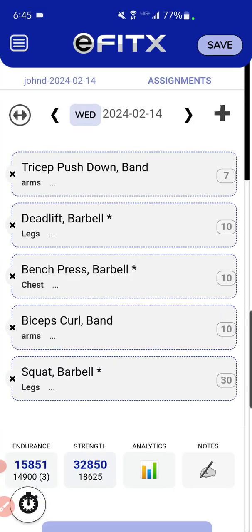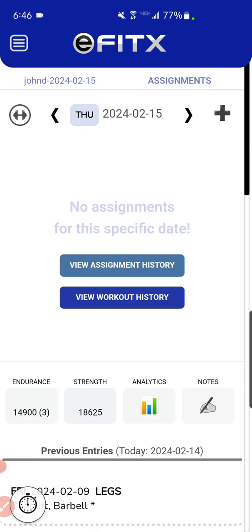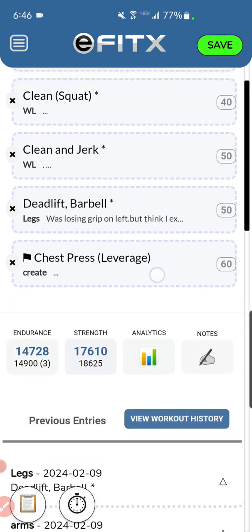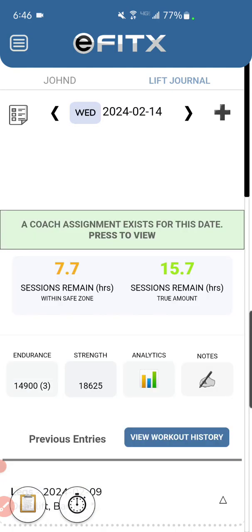If you notice, the Wednesday date is highlighted. If you happen to scroll around to different dates, well, let's actually go to workout history. Okay, so let's go to Thursday and let's go to view assignment history or workout history. We're going to go to workout history, and we could actually go to a previous date. Let's go back to December 23rd, and you could see that workout, and you could study it if you want. If you want to go back to today's date, all you have to do is hit that highlighted Saturday or that date, and it'll take you to today's workout.